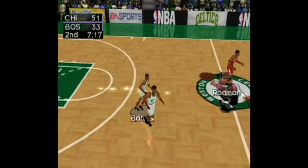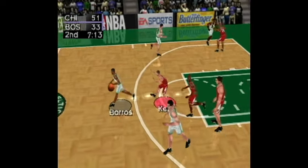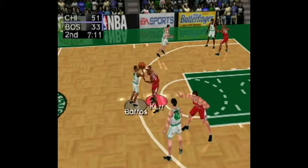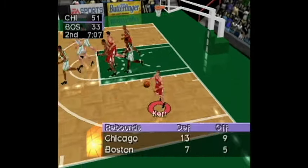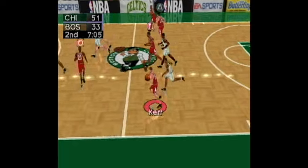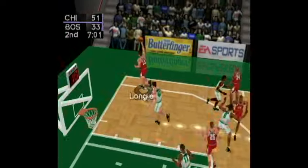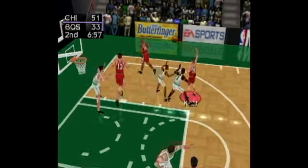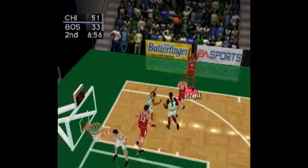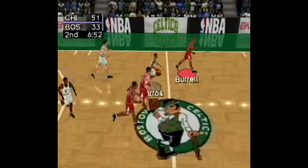Inbound pass to Burrell. With the fake, Burrell puts up the J. Board grabbed by Kerr. From midcourt to number 23. To Longley. To Kerr. Gets it to Burrell. Puts up the shot. No. Knight makes the rebound.